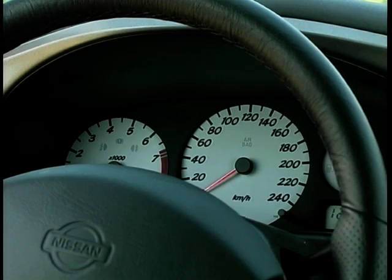In front of the driver, almost inevitably these days, the black on white dials, but I must admit I do prefer them.